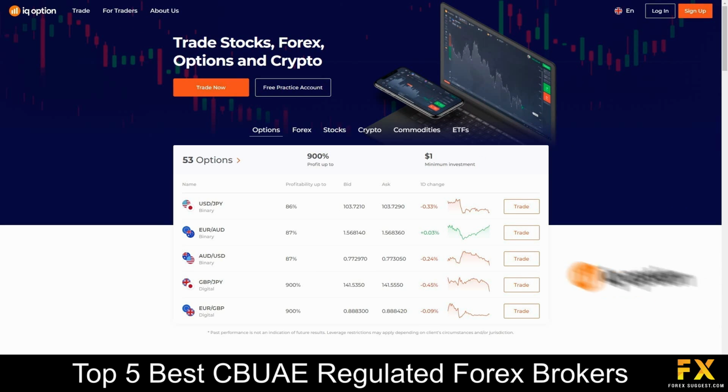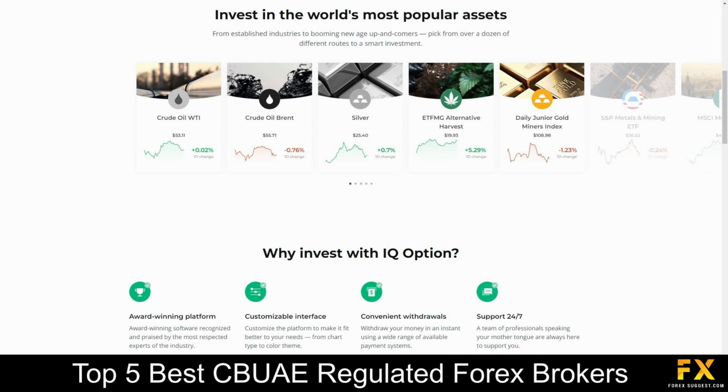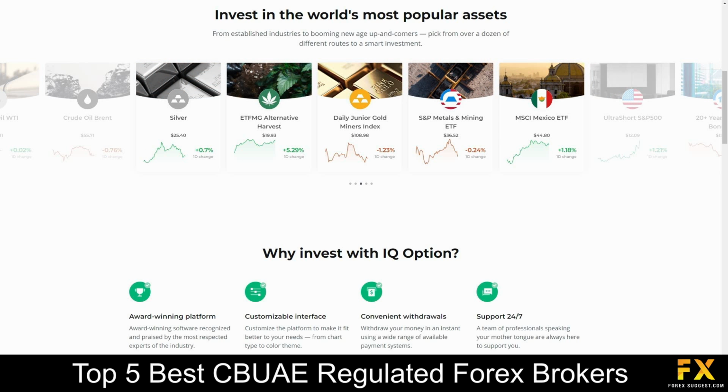IQ Option, a broker developed under the IQ Option Europe company, was founded in 2013, contains a CY/SEC license with permission to provide its financial services within the European Economic Area Zone, with several other licenses from other EU local jurisdictions. IQ Option specializes and offers services in binary options, stocks, shares, currencies, and ETF trading.